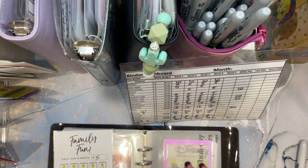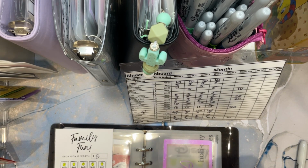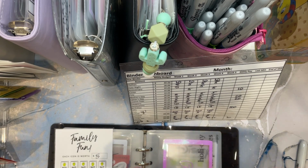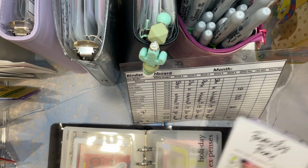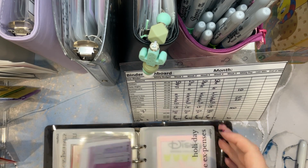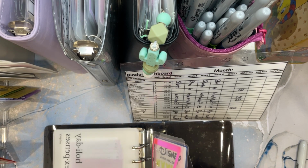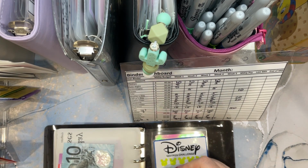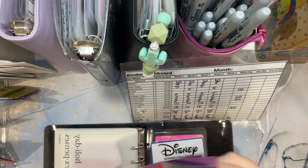This got a good boost from my $30 mini challenges. So 20, 30, 40, 50. $60, $70, $80, $90, $95. Just in time for the holidays. And then this one gets $5 as well. Oh, drat. Thought I was doing so well. 10, 15, 20, 25, 30.